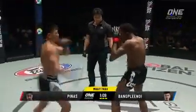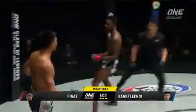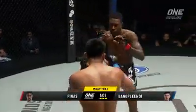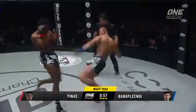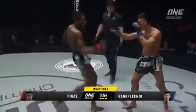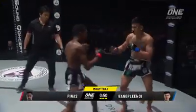Unofficially again, I would have gone 10-9 first and second rounds to Bangpleenoi. As it stands here in the 3rd, it'll be a 10-8 round for Bangpleenoi because he does have that knockdown on Brown. You can see Brown kind of shuffle down there. He was looking at the spinning back elbow. He was hoping for Bangpleenoi to rush forward, but the 2-time world champion was not falling for it.